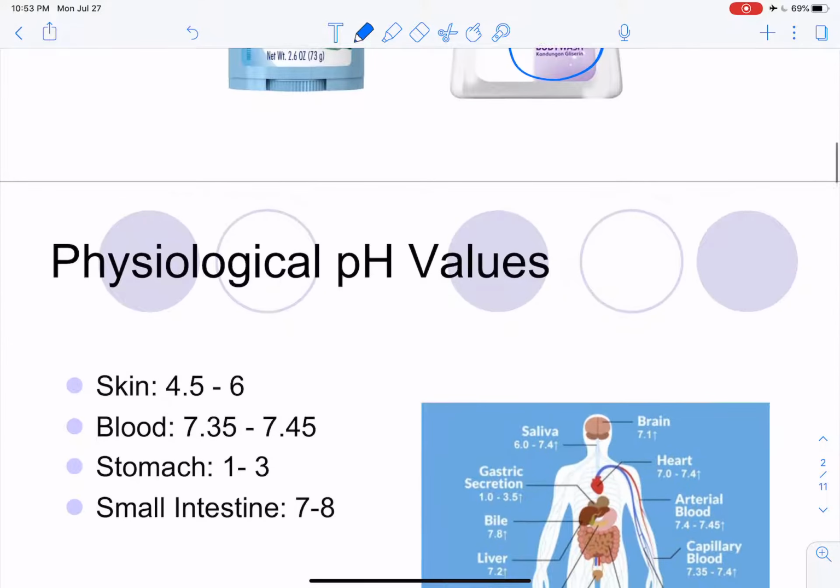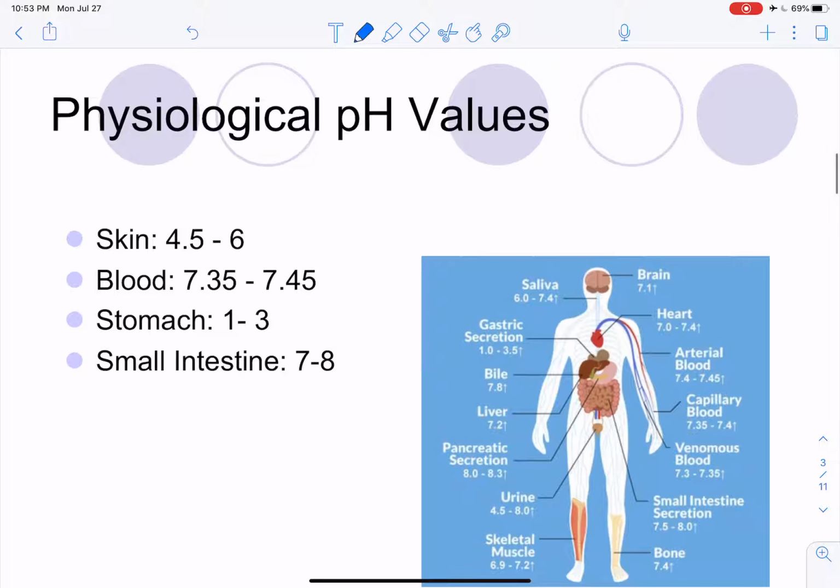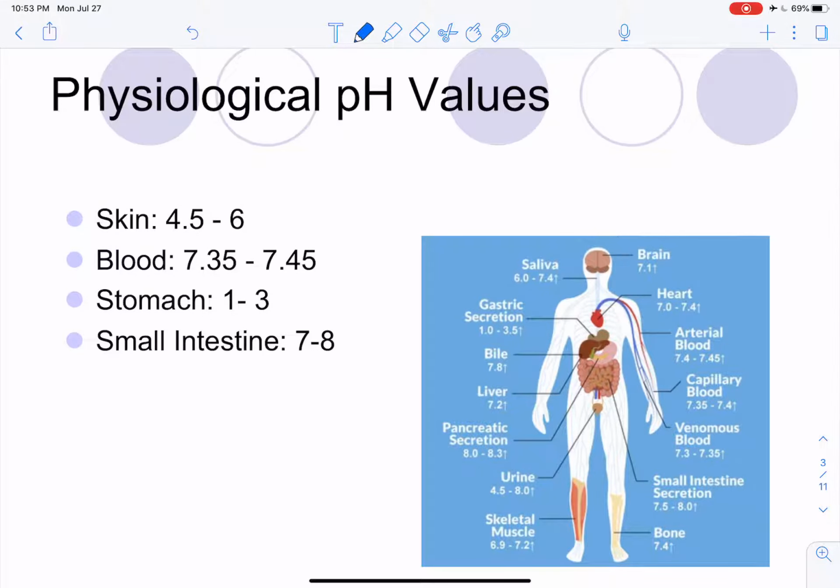Well, there are different physiological pH values around our body. For instance, the skin is acidic, so it has a pH value of 4.5 to 6. If we have deodorants or lotions or soaps, we don't want the pH of those products to be incredibly out of whack or disturb the pH balance of our skin, because our skin has that pH because it functions best there, and it kills microorganisms that need to be killed or lets the ones live that need to live. So yes, it's very important that the products we put on our skin aren't going to burn us or do something else to us.